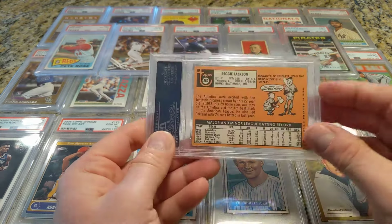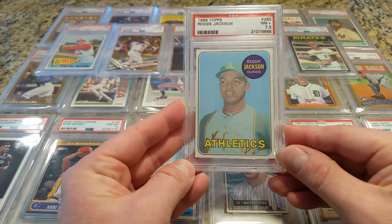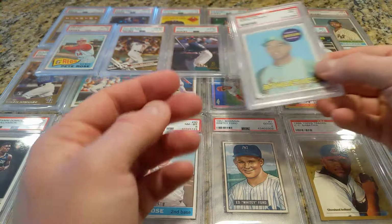Yeah, just a nice Reggie rookie. Always wanted this card growing up, too. It's like one of those cards you had to have. You can only dream about owning.